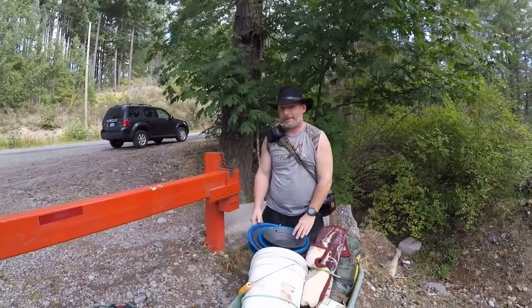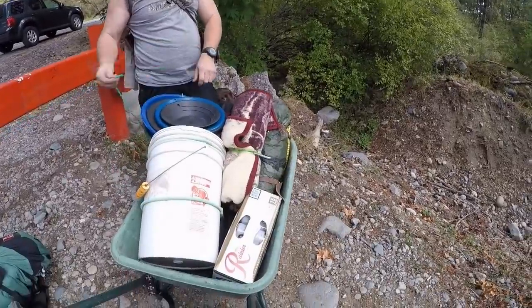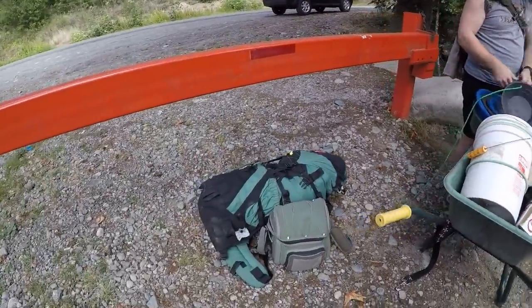So we're going to be doing a little bit of gold panning. He's got the gold panning equipment going on here, and he's got his pack. And yeah, we're just getting prepared. This is Trevor's deal, so I'm just going to follow him, and we're going to go from there.